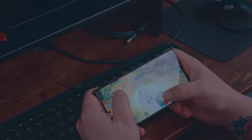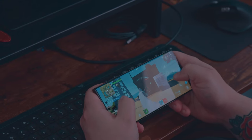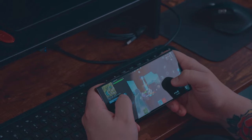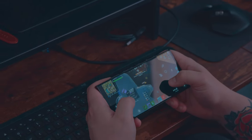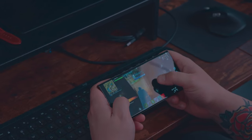And it has no hiccups, no lags. It does every and anything that you need it to do in that department. If you need to game, if you're a heavy user and you really like to game on your phone and you're looking for something that is going to get the job done in that department, this is no exception. The Galaxy S23 Ultra is going to game its butt off.